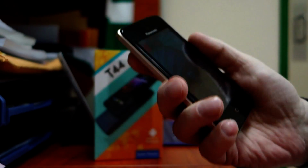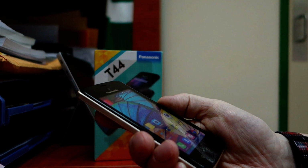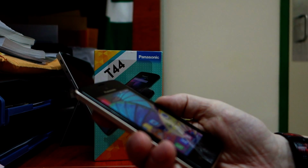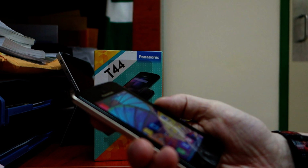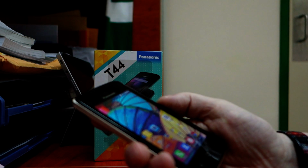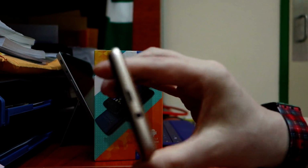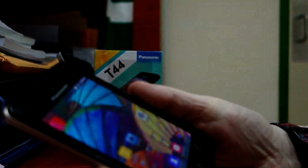This only has 8 GB of internal memory, so it's not really a lot when it comes to installing apps. And remember, a lot of apps you can only install on internal memory and cannot move to the SD card, so you could run out of space quite quickly.